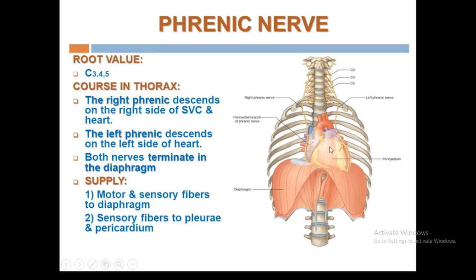The right and left phrenic nerve have a different course in the chest and have a different relation, especially its medial relation. The phrenic nerve on the right side descends on what we call the venous side of the mediastinum, while the left one descends on what we call the arterial side of the mediastinum.